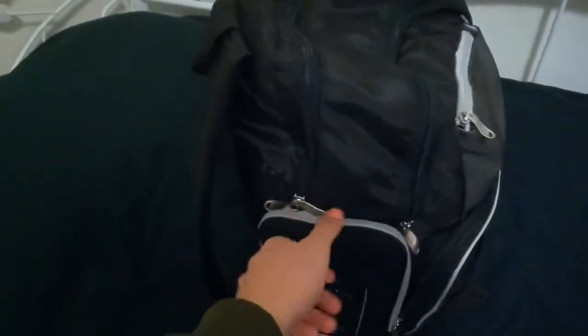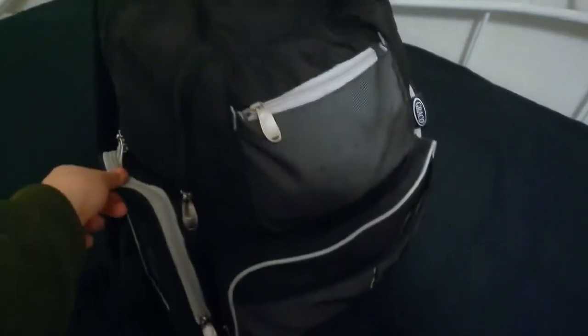It looks a little bulgy here because of the diapers, but other than that, nice little simple backpack, breathable mesh, and very, very easy to carry. So that was it, you guys. Look at that small little backpack, easy to haul around.